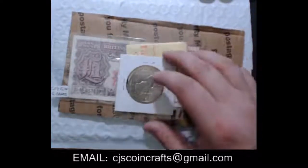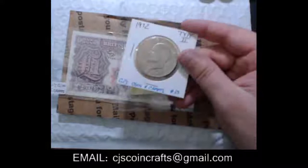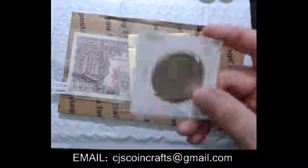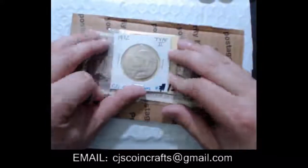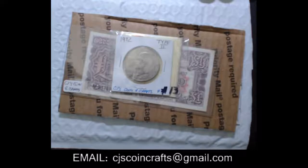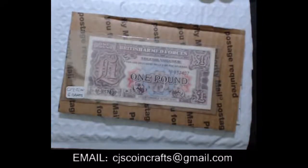So on your 1972 Eisenhowers, take a look at the reverse, take a look at the Earth, and compare it to pictures that you can find online, to see which of the three types you have. So I thought that was a great deal. I don't think that I have any Type 2s previously. I'm sure that I have a Type 3 reverse. But I'm really stoked to have that one. That one was a great shot.